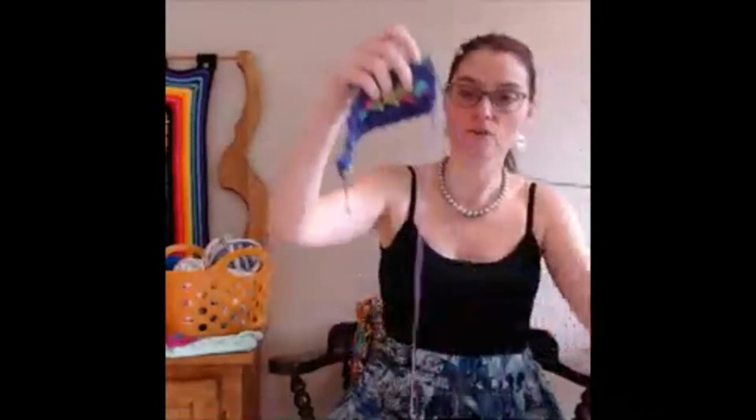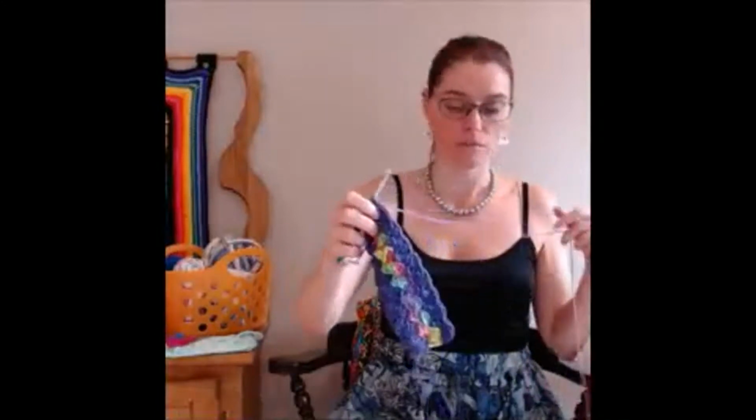Okay, so that's 2 rows of the dark purple. I'm going to switch back now to the variegated color. So I'm pulling tight on that. Every time you change colors and you're not fastening off, remember that when you make the next stitch with the new color, just pause and take the old color and tug on it. Not too much, but you don't want a great big gappy, stitchy loop there.